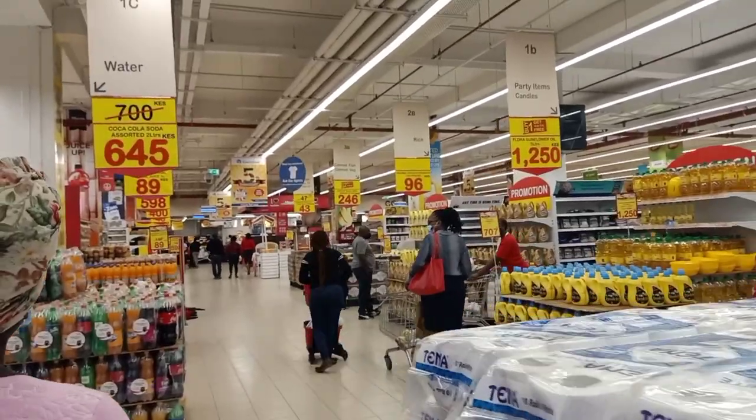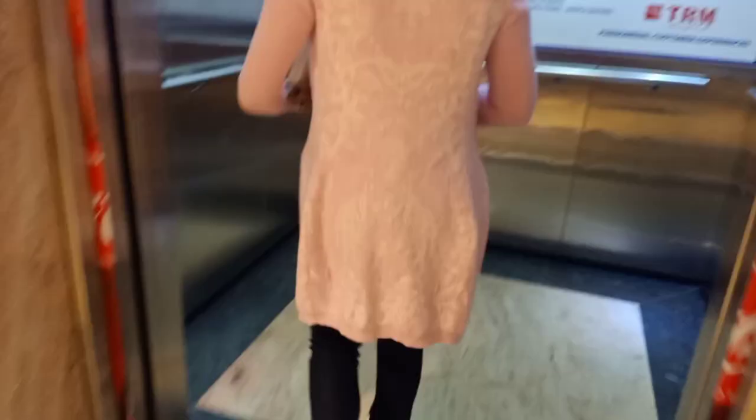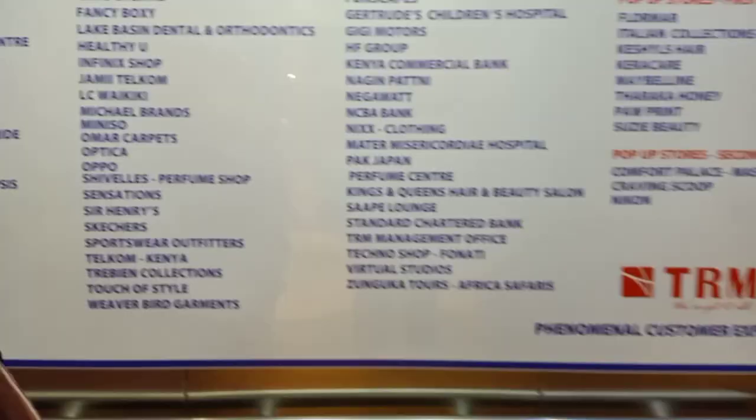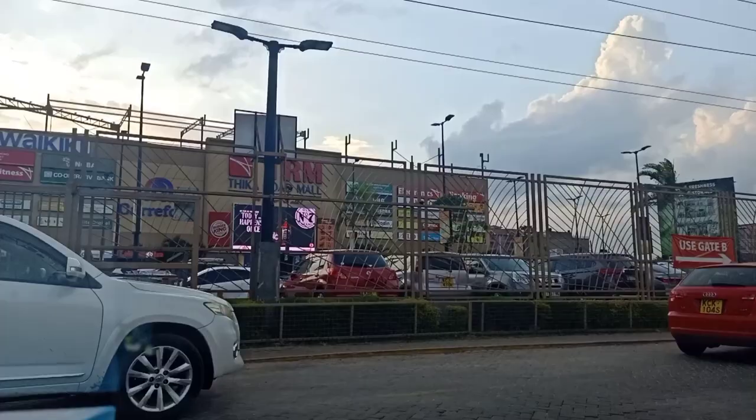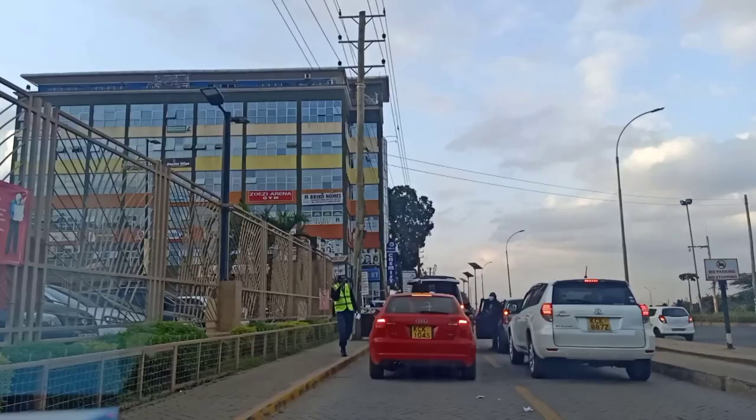This is Explore 254 and today we are going to explore Thika Road Mall, TRM as it is popularly known. TRM is a shopping mall located along the Thika Superhighway off the Roysambu and Kasarani roundabout. And one of the most exciting things about this mall is its ease of access off the service lanes for anyone that is walking or driving or cycling.